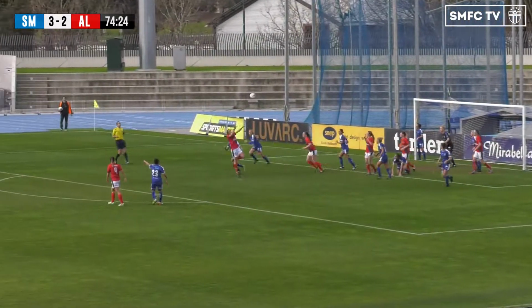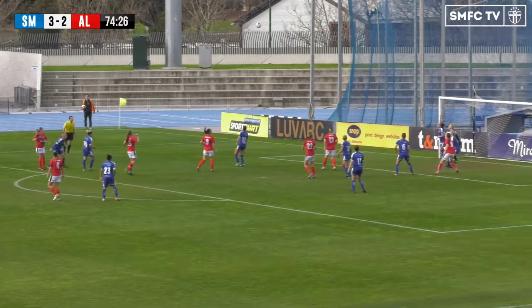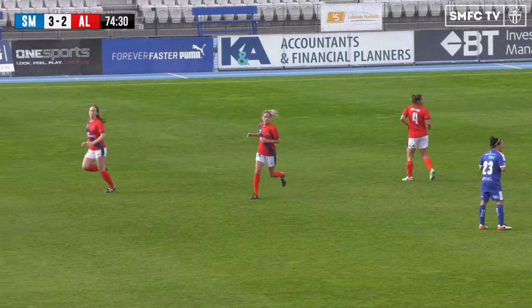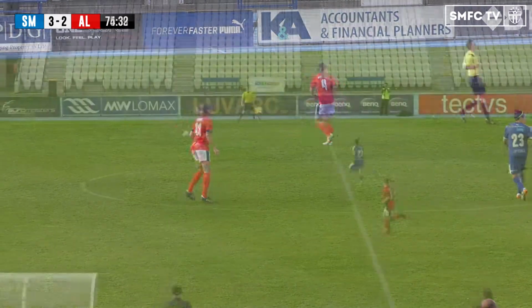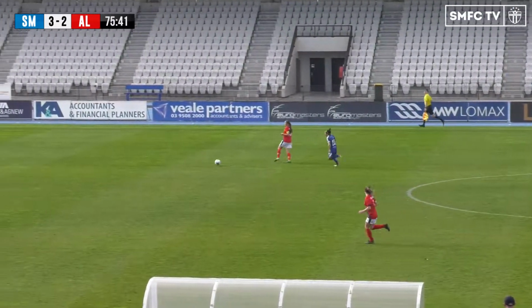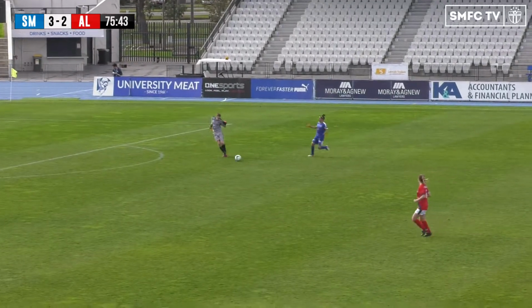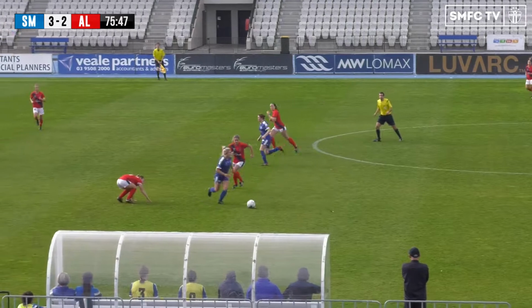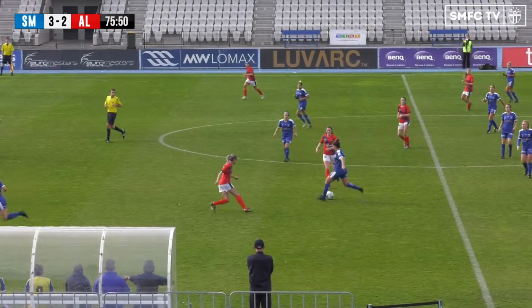Hits the ball high to the back post. Jackson, and now a speculative volley from Baker lands on the roof of the net. And now Jackson plays the ball back to Hudson. Change of direction to Jamie Williams. Williams gives the ball away. Medwin stopped it in its tracks.